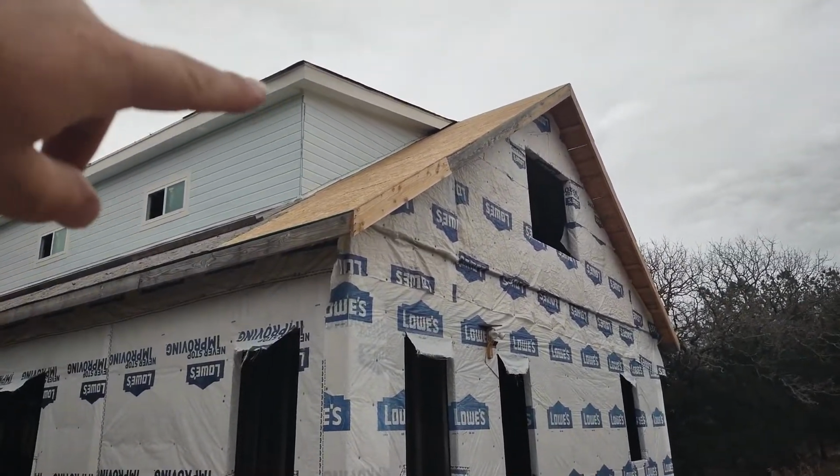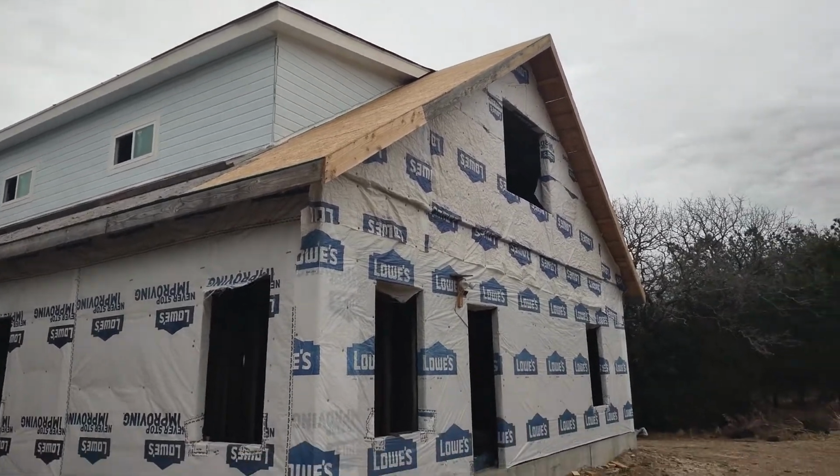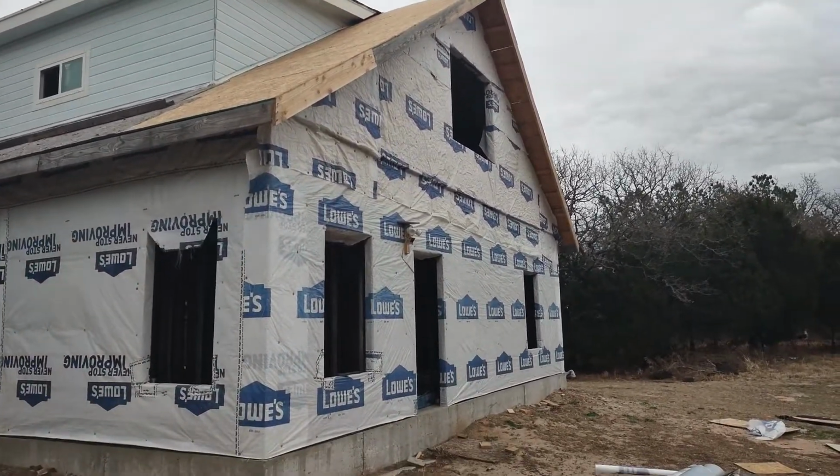That's some underlayment up there, some roof underlayment that's blown off. So it'll be nice and fun at times.